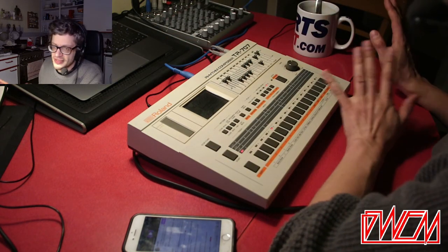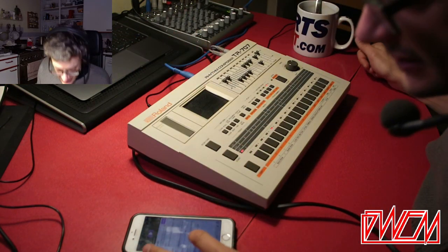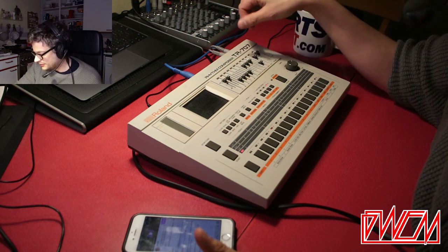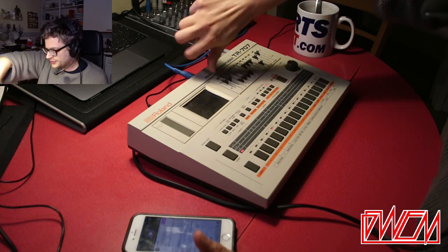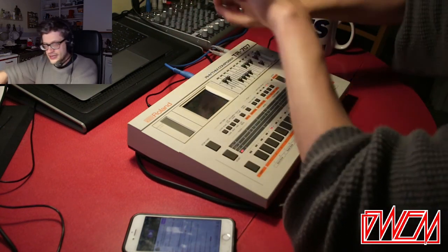And so on. It just works really well, and you can see you can already jam just with this. And I think it's a bit easier than using the 808 or the 606 or the 909, because those drum machines will have rotary knobs for doing the volumes, and these are sliders, so you can literally flick them.